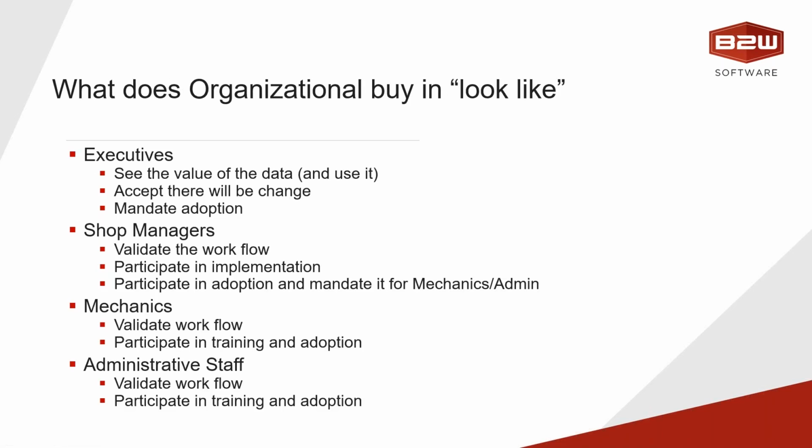So I'm going to go to that organizational buy-in. This is a really important one. First and foremost, the executives really should see the value in it. If there's a larger organization where you have executives that might not be that involved, and so you have middle management that's pushing for the tool, but the executives who actually end up signing the check don't understand the value of the data, and they expect it to be without any change in their organization, that's a big red flag that your organization might not be ready.